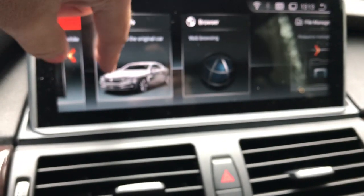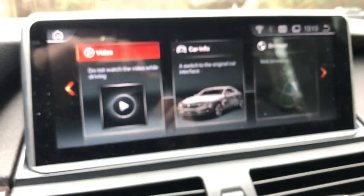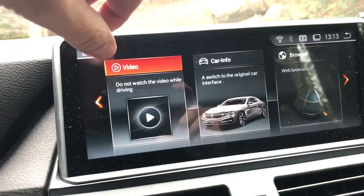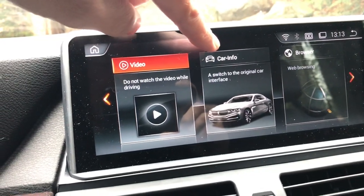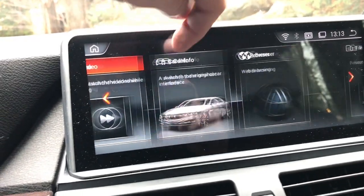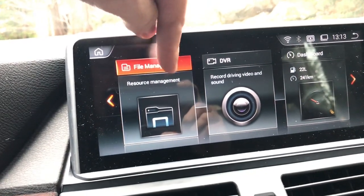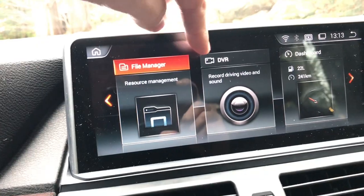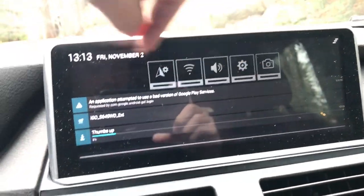Car info. So you can switch here to the original car display. File manager, so you can have files in it as well. It has a hard drive. DVR for the front camera if you want. Dash camera.